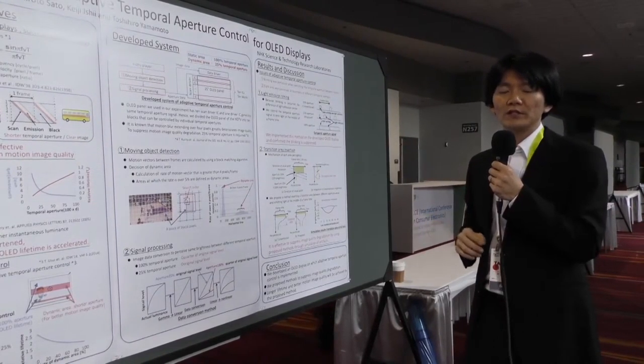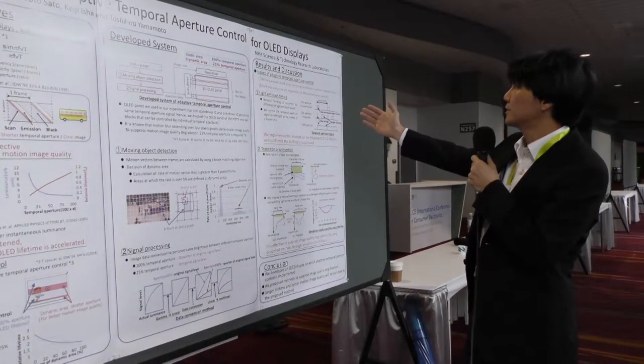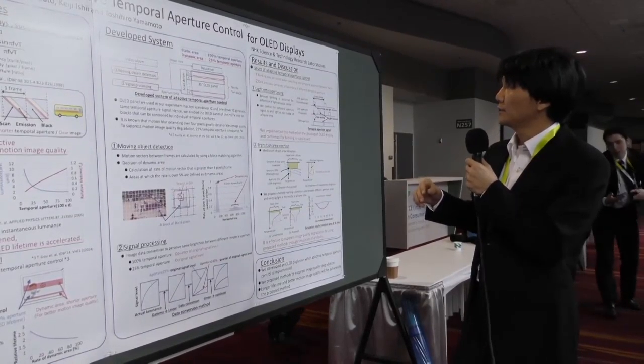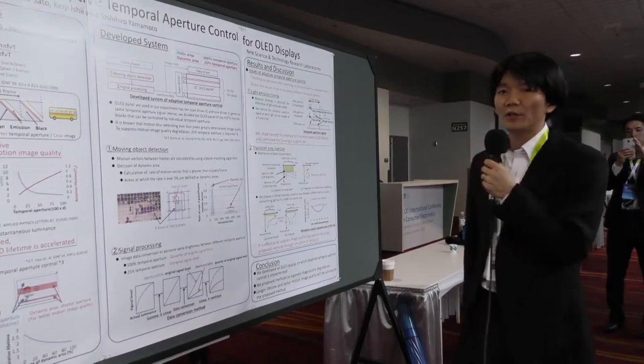We found there were two issues. One is blinking was perceived when switching the temporal aperture between frames. And second, dark area was perceived at boundary of different temporal aperture.